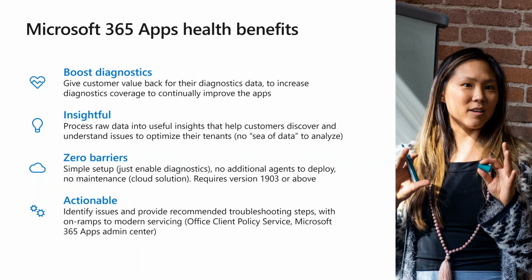On top of that, we made this dashboard insightful. So rather than just giving you access to the raw, so to speak, diagnostic data, we transform that data into insights that help you quickly identify the areas that might be problematic in your tenant, in your organization, that you might want to go and investigate further.